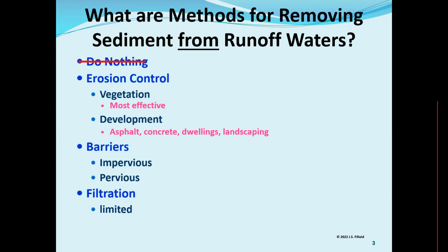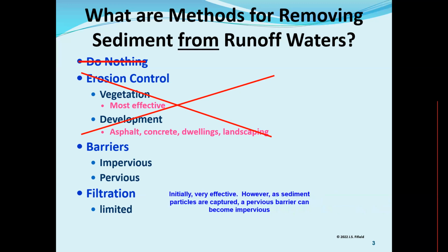So with the techniques that you see in front of you, this first one we can just get rid of, because there's sediment already in the runoff waters, and we're trying to say, how do we remove it out of the runoff waters? And that's the difficult part. So we have two other ones left over. Filtration, excellent technique. There are products on the market that do filter sediment, but you're very limited as to the amount of sediment that you can capture out of these products.